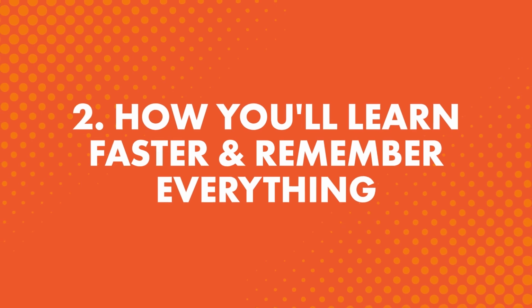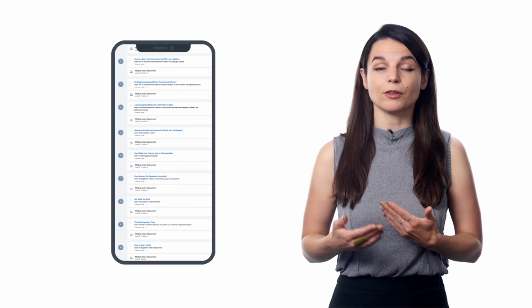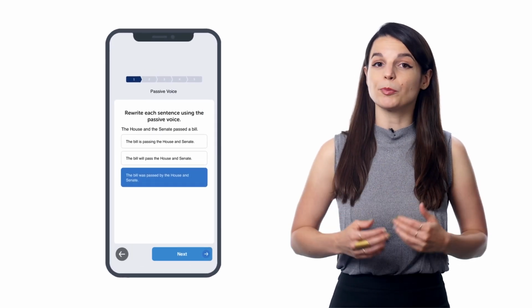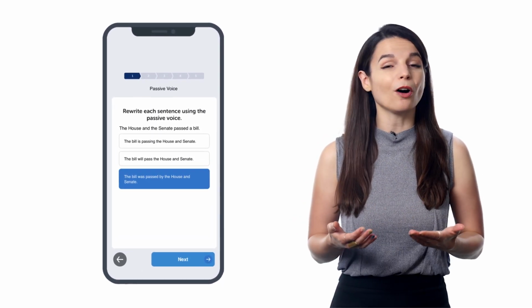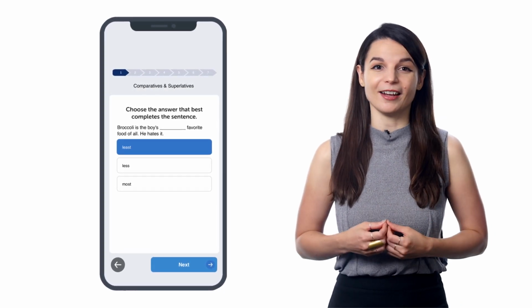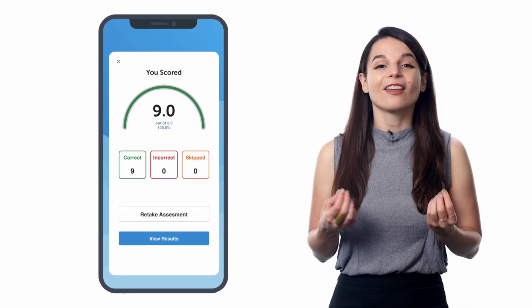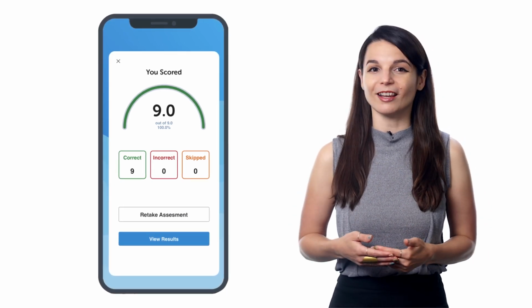How you'll learn faster and remember everything. So after you've completed a few lessons, you'll get a quick multiple-choice assessment that tests you on all the words and grammar rules you learned. Answer the questions the best you can, and you'll get instant results showing you what you got right and wrong. That way, you'll know if you've remembered anything, and you'll know what your weak points are. But there's more. Just by taking these assessments, you're improving your memory.